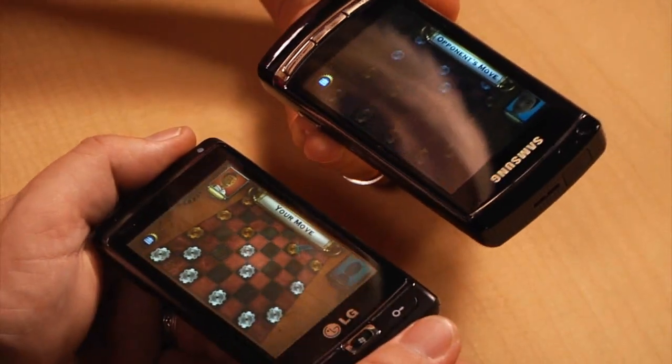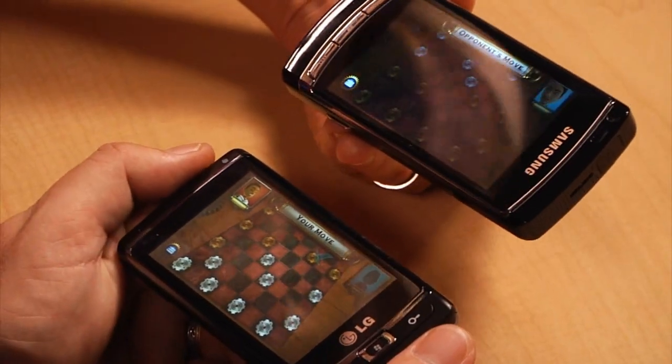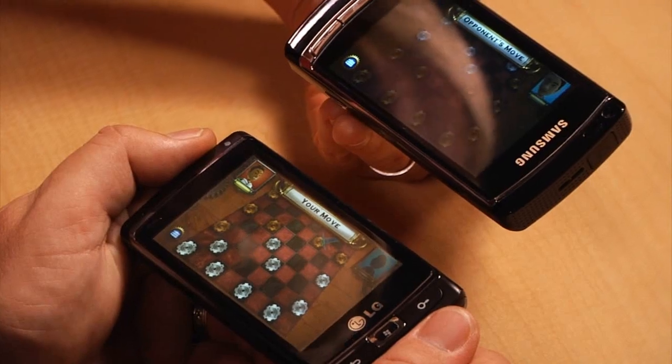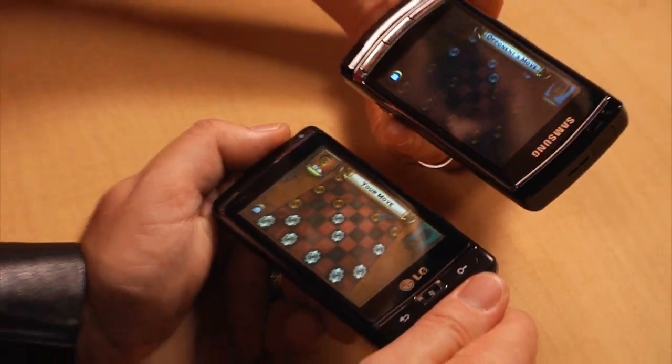One of the nice things about this, I don't know if you can see up in the top corners there, these are actually using your Xbox Live avatars. We actually support Xbox Live on the phone, which is great, everything from leaderboards to achievements. So you will be able to bolster your gamer score with these games.